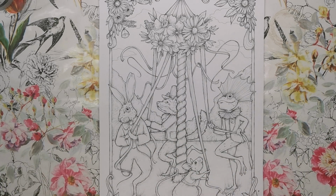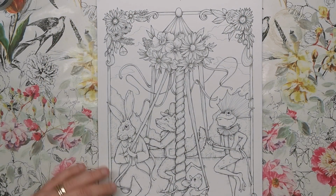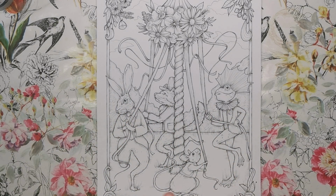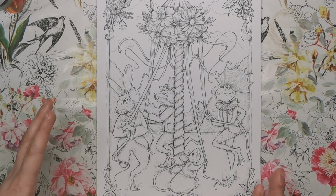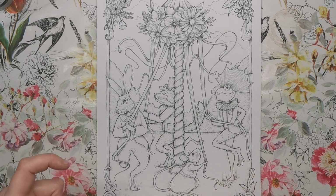So it's a really good one, this, because you've got the frame going around the edge that has the flowers in each corner, and it is a whole scene behind it. So you can put in a sky, you know, the fields and the trees behind, and it would be a whole image. I don't think there would be any white on this image. It would be a whole sort of glimpse and snapshot into the scene that is happening within this illustration.